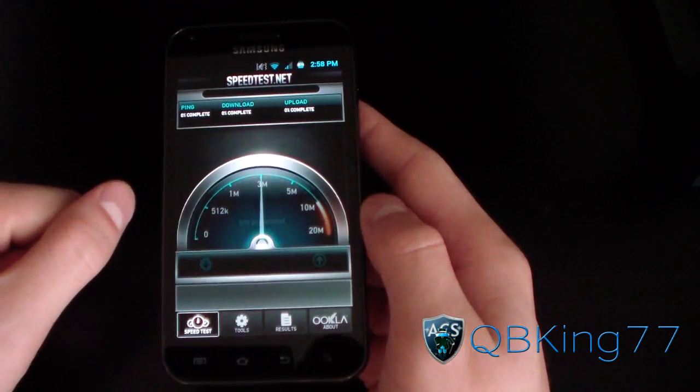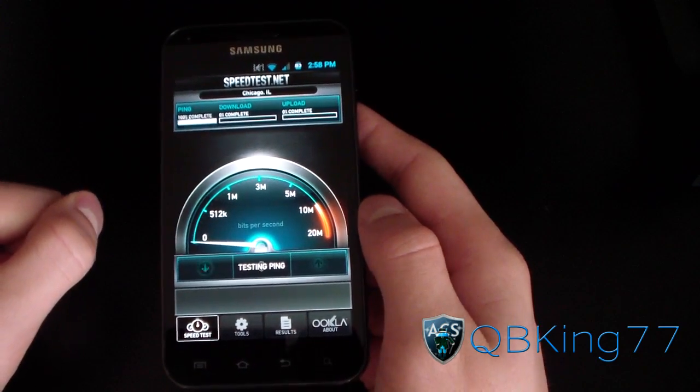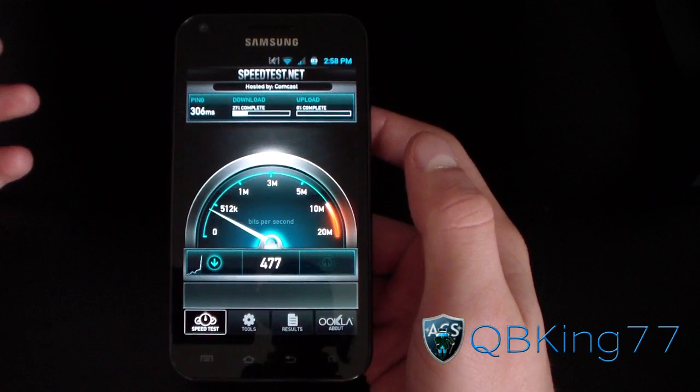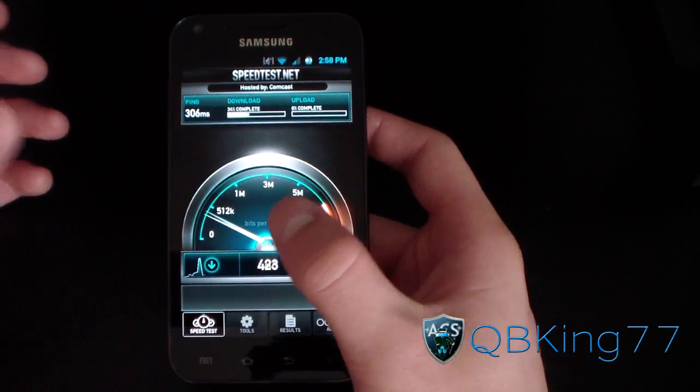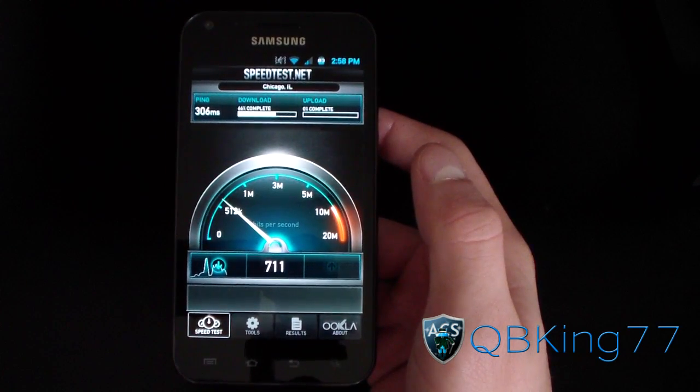I'm on my Wi-Fi right now. I've been pretty disappointed with my Wi-Fi speeds lately. But as you can see, it'll just run a test. Let me know what the speeds are at, etc., how many bits per second it runs at. As you can see, it's actually very abysmal.